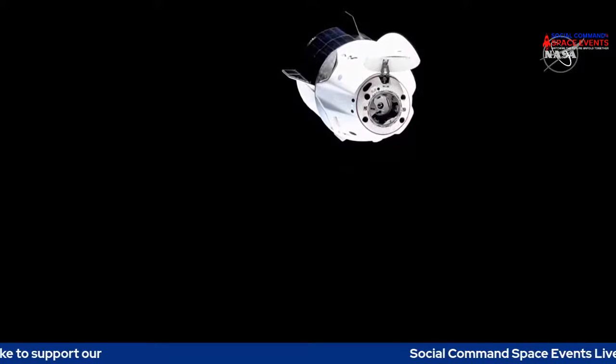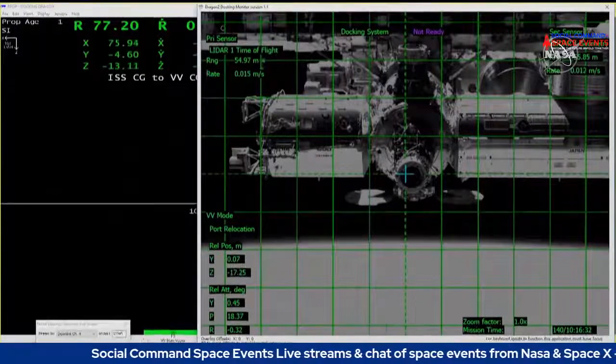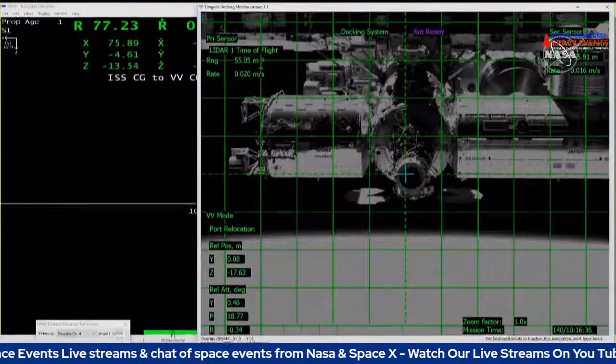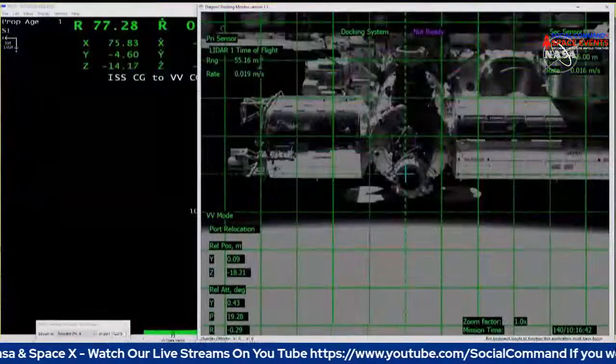Things still moving smoothly for Crew Dragon as it makes its way to the next axis, moving from in front of the IDA, or International Docking Adapter 2, to the zenith port on the Harmony module, or IDA-3. You can see that perspective start to shift just a little bit.